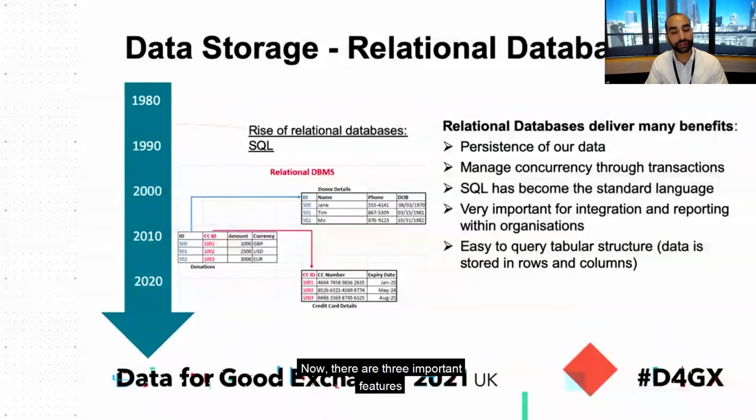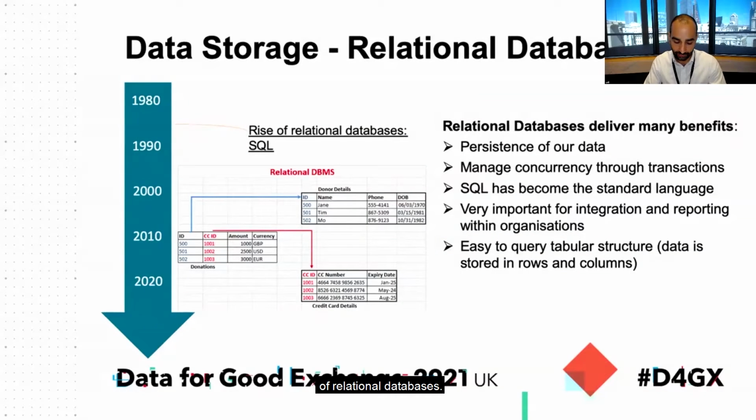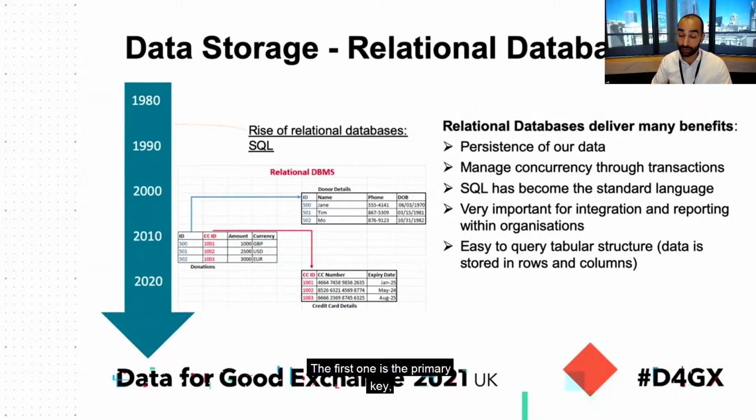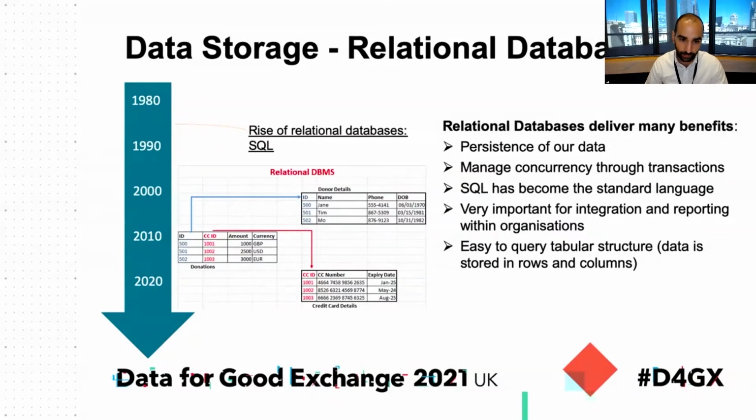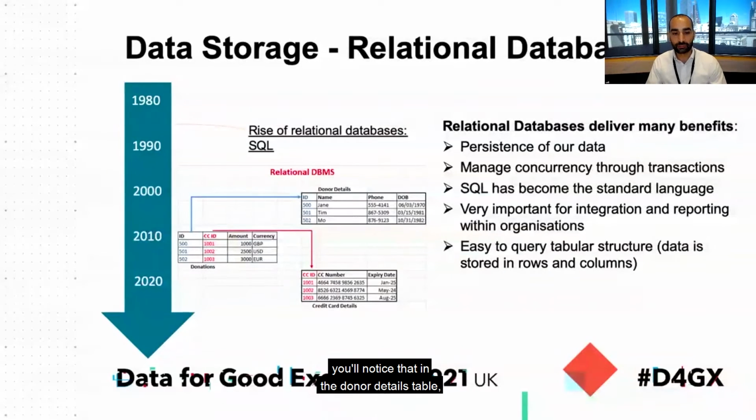Now, there are three important features of relational databases. The first one is the primary key, the second is the foreign key, and the third is the join. So what is a primary key, what is a foreign key, and what is a join? If you look at the schema in this slide, you'll notice that in the donor details table, there's a column ID, and this column is unique to every single row. And that is exactly what a primary key is.